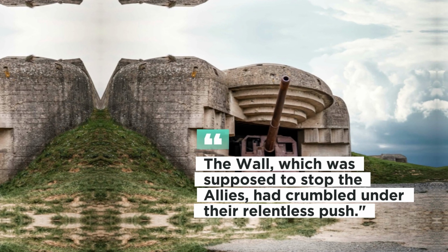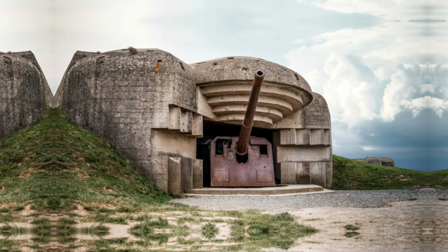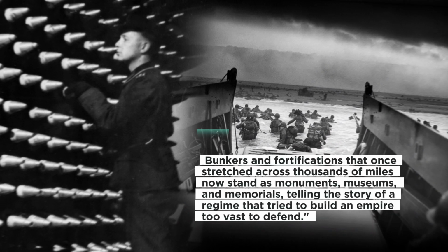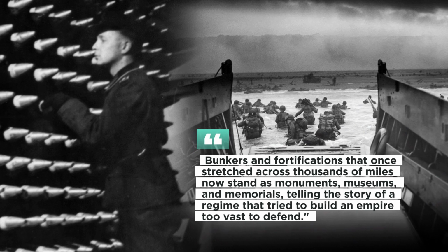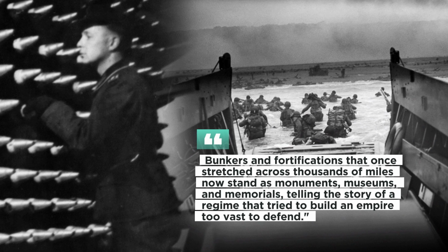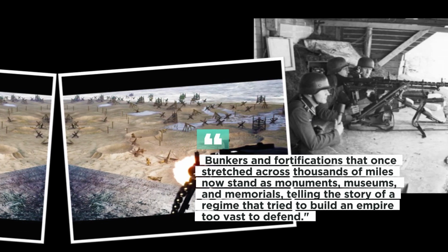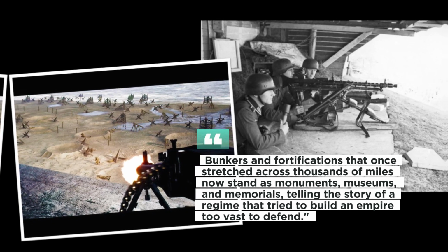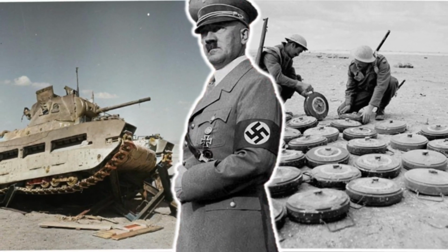Today, the Atlantic Wall remains a powerful symbol, not just of Nazi Germany's military might, but of the futility of its defenses. Bunkers and fortifications that once stretched across thousands of miles now stand as monuments, museums, and memorials, telling the story of a regime that tried to build an empire too vast to defend. In a way, the wall is a testament to both human ingenuity and the limits of that ingenuity.